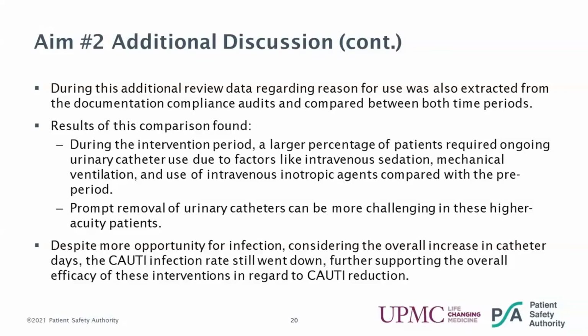If the patient's on something like ECMO and they're on 8 different drips and they're on a ventilator, these patients obviously need their catheter. And if you're in a month where you have a higher amount of patients like that, then that can increase your urinary catheter days, and there's only so much that you can really do to drive those down. So we looked at this and we spun it around a little bit.